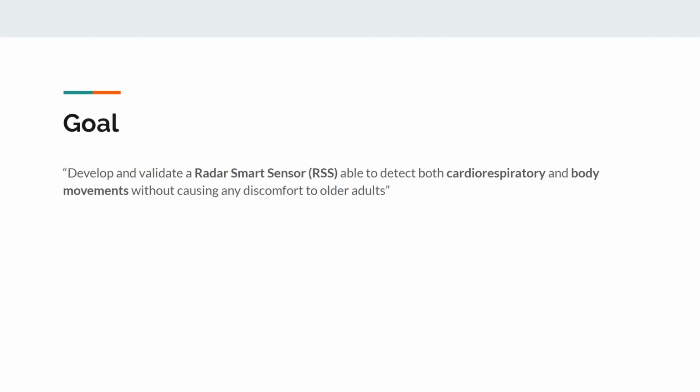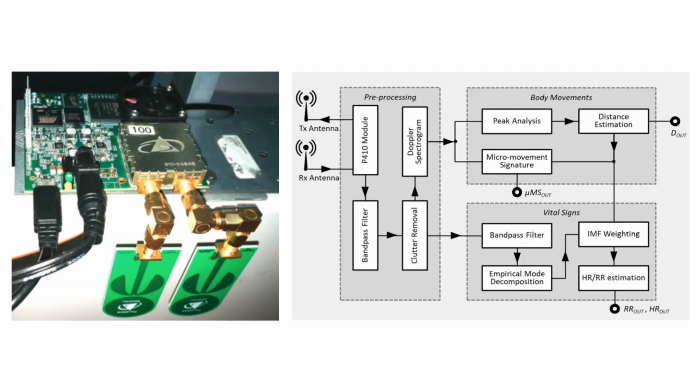So the goal, again, was to measure both the vital signs, cardiorespiratory movements, and the body movements, and do this in some kind of convenient ambient way. This was some of the equipment they were using. You can see the radar module on the left with the receiver and the transmitter. And then on the right is their architecture for processing data and doing classification.